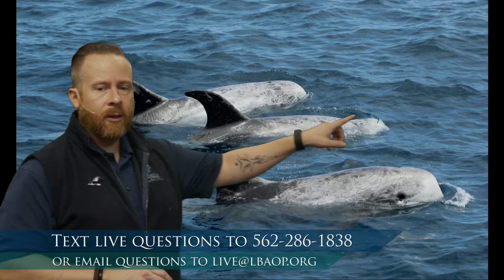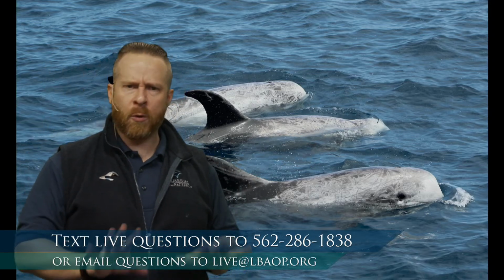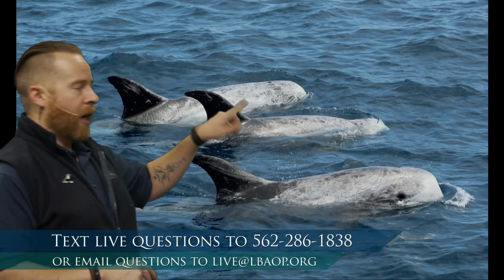Most of these marks either change or heal up over time. Some of the deeper scars might take a little bit longer to heal, but this is a normal part of their day. Just like we get bumps or scratches or bruises when we play, this is part of their interaction with each other. They get these scratches on their body.